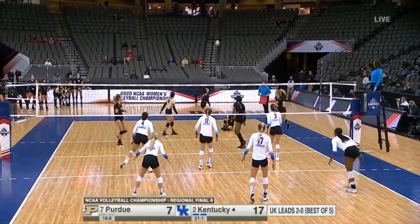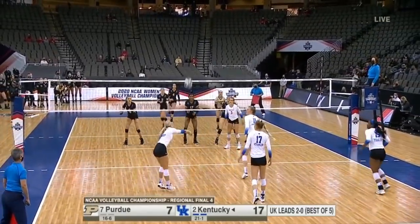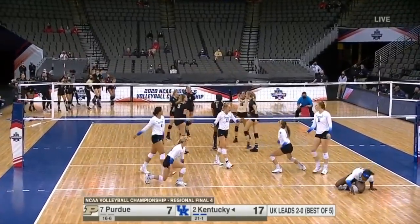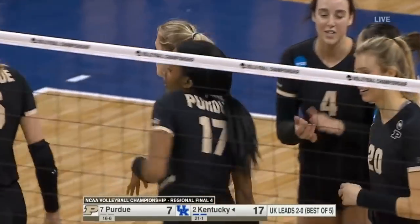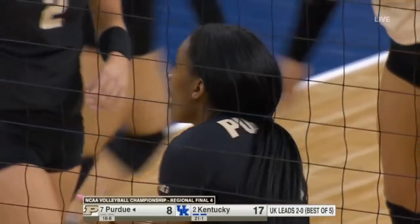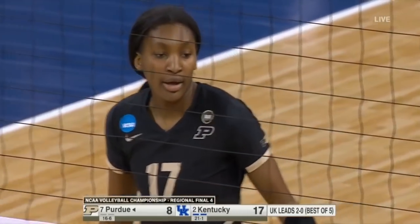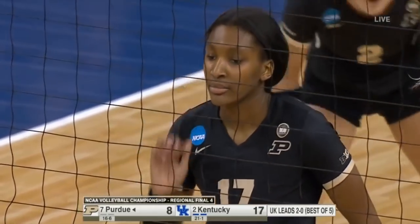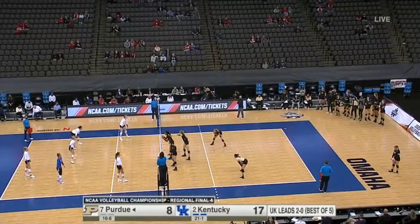Purdue is a very good volleyball team, an excellent volleyball team, and I tell you what, Kentucky is really showing what they can do. What a fantastic one-on-one block by the freshman Trammell. One-on-one against one of the best attackers in the country. Nice job by Trammell, just staying home and reading that play. You know that Stumler can come out of the back row. She doesn't bite and move in any other direction.